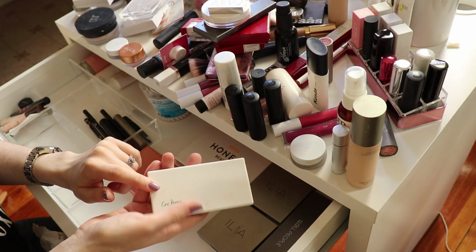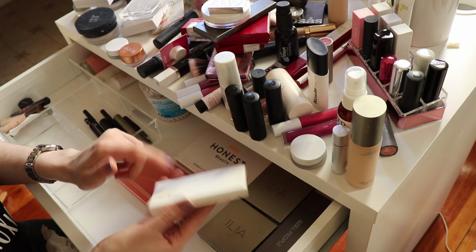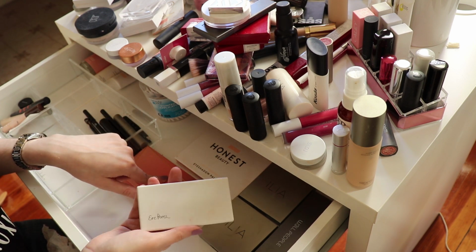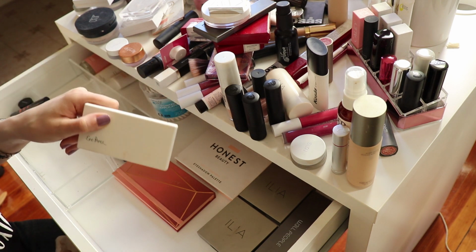So also talking about the fact I had way too many palettes at once, I also had the Herrera Perez. This is the Pretty palette in this drawer. Way too many, so I'm also going to be moving this back to the Alex drawers.